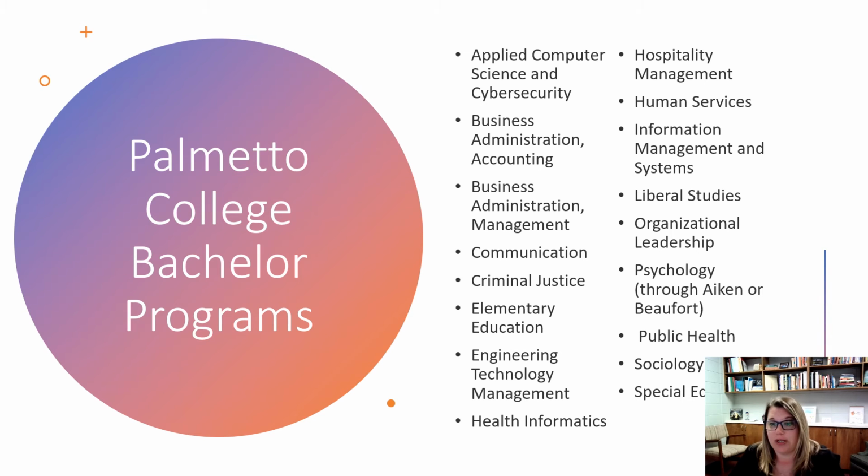And I know some of you were interested in doing psychology. So I'm going to talk about that one specifically. There are 2 options for Palmetto College, either one through Aiken or one through Beaufort. So I can talk about both of them. Some of you also wanted more information about things in the medical field. So we have the nursing program as one of our 2+2. There's also a health informatics program through Palmetto College that I'm not entirely familiar with, but I will give you the contact information at the end of the presentation if you want to explore that further.